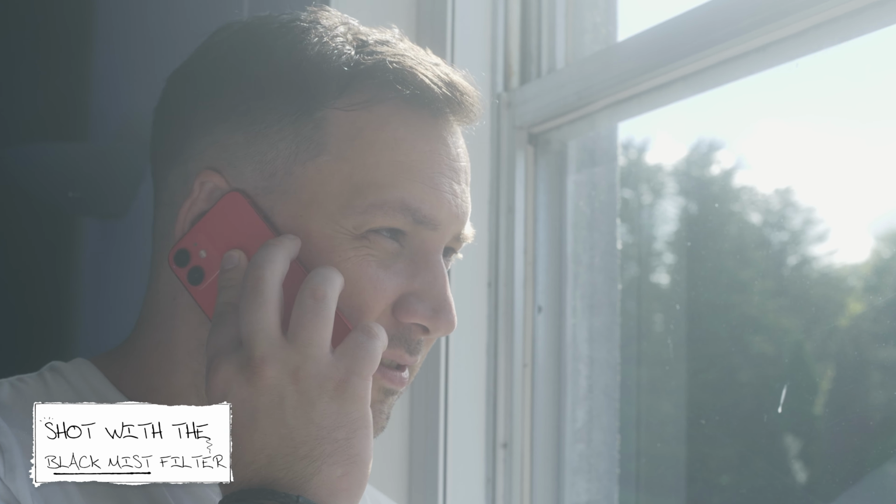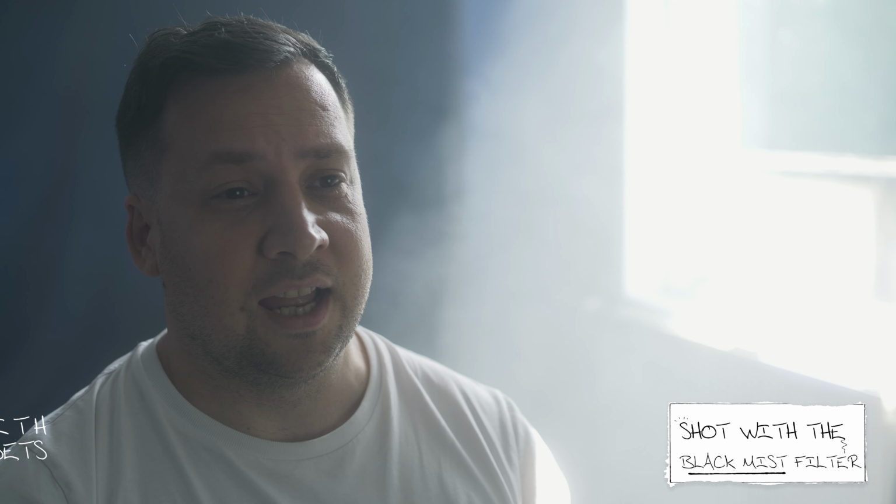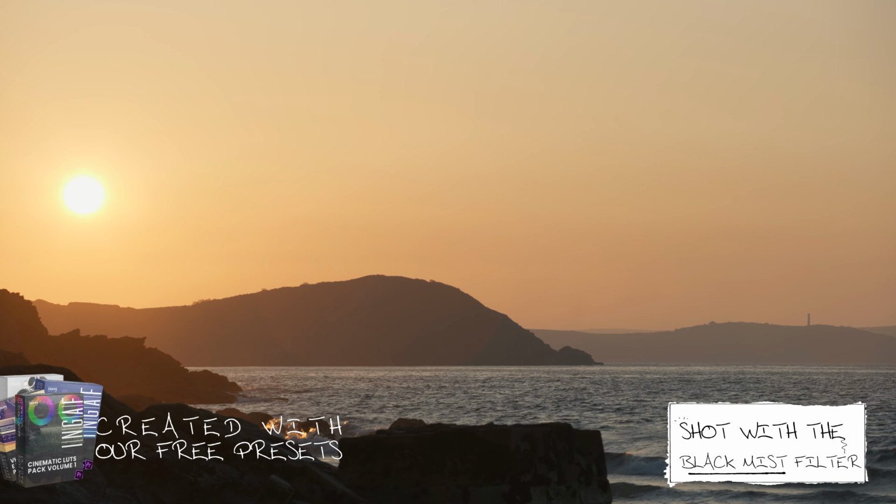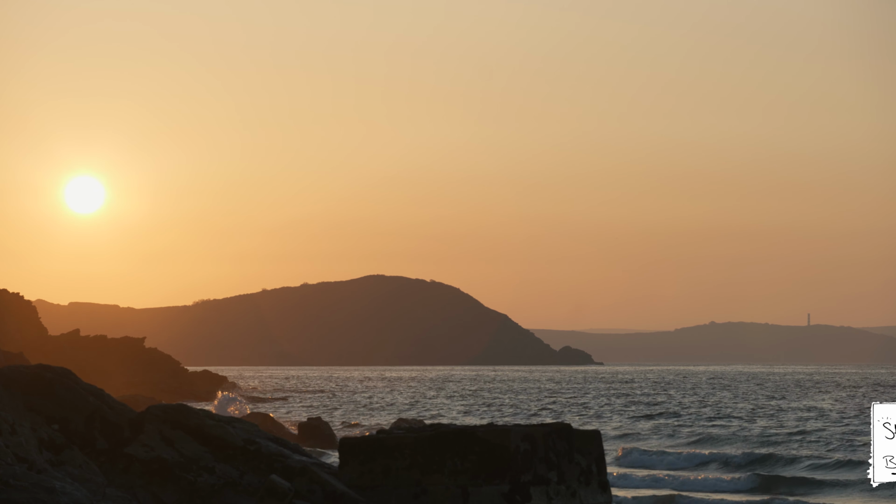Beyond those 3 tips, there are many more ways that you can get the Pro Mist filter to transform your footage. Seek out sources of light, especially at night, and also my favourite, which is sunrise or sunset shots. They simply look incredible. So there you have it, the $80 tip that was kept firmly a secret in Hollywood.